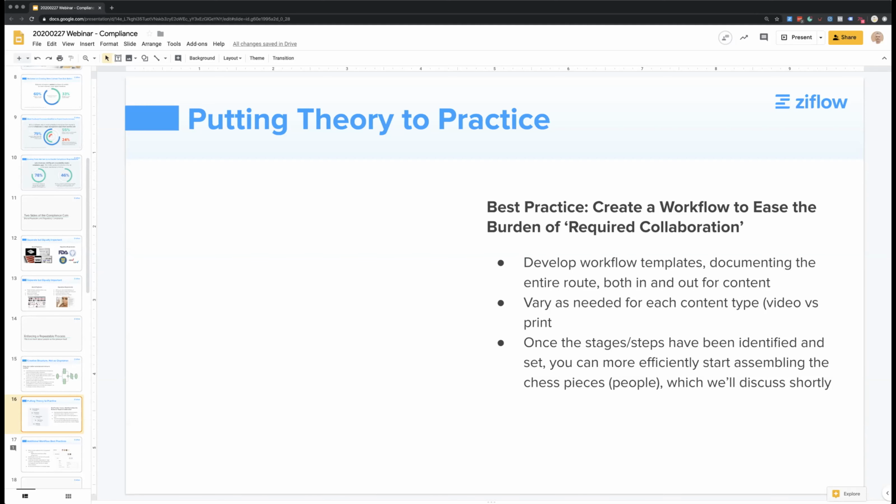We recognize the need to vary the templates for the types of creative being produced. That's a given. There's going to be different subject matter experts, different teams, video team versus the copy team versus a design team consistently. But once you have those steps documented, you can start to assemble the individual team members, or the chess pieces on the board, or groups. That works too.